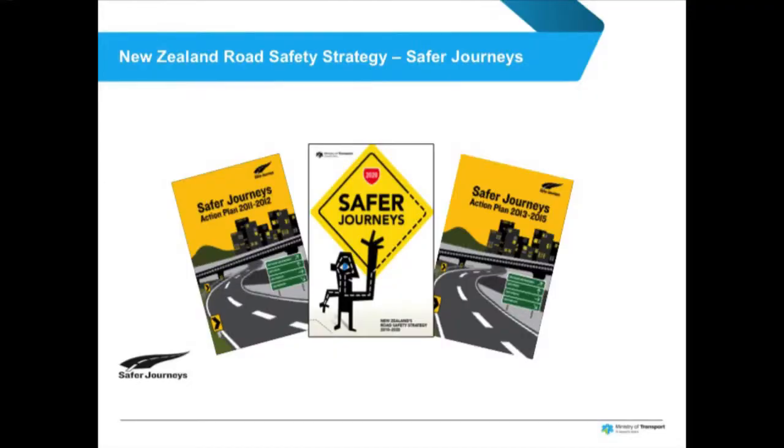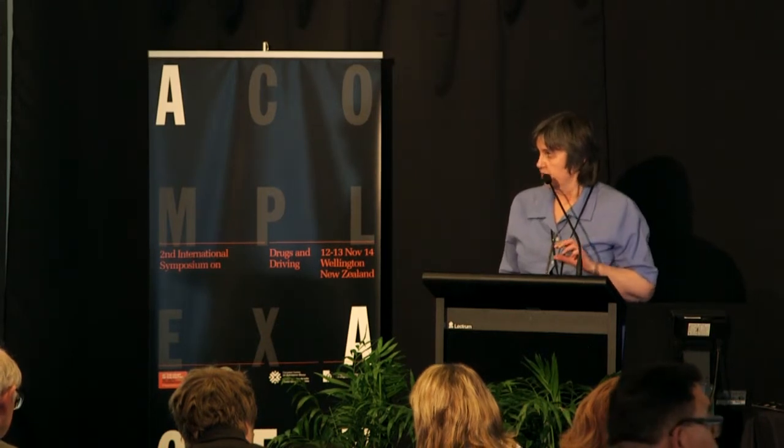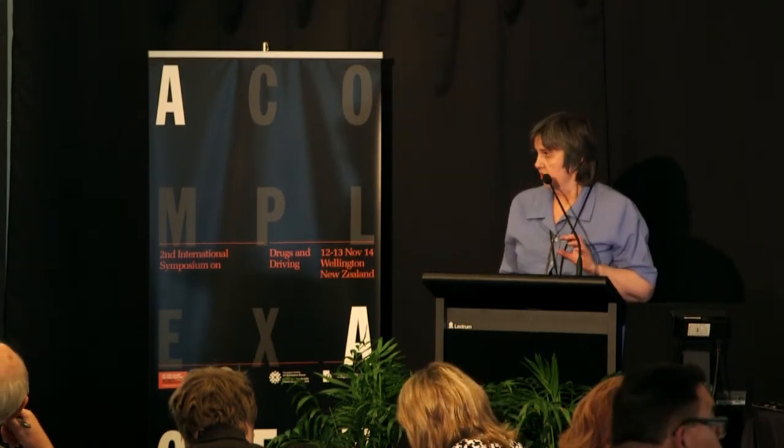I'm going to talk about the advantages and disadvantages of different testing methods in terms of the legislation and policy. Some work that we're doing comes under the banner of our road safety strategy to 2020 called Safer Journeys. The Safer Journeys strategy I'm not going to go into in great detail, but it's based on a safe system approach where we try and use a number of initiatives to lessen the severity of harm resulting from road crashes.